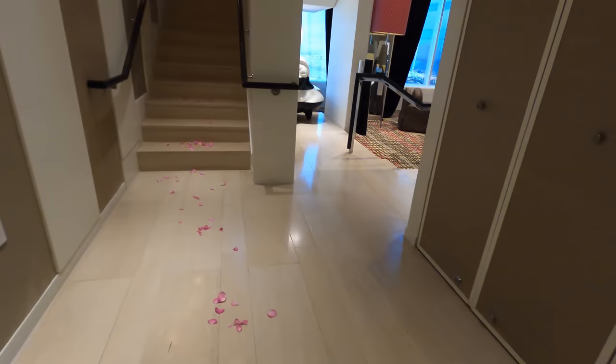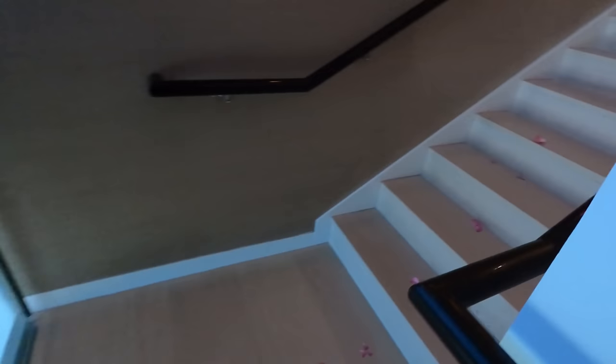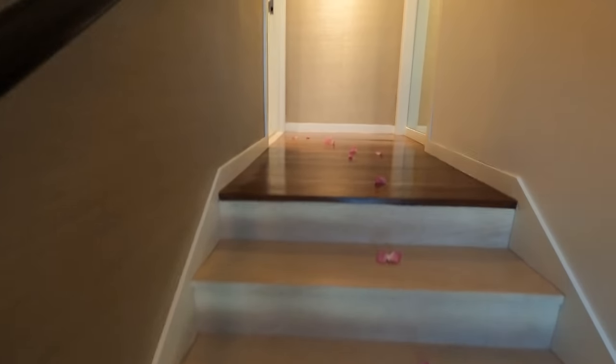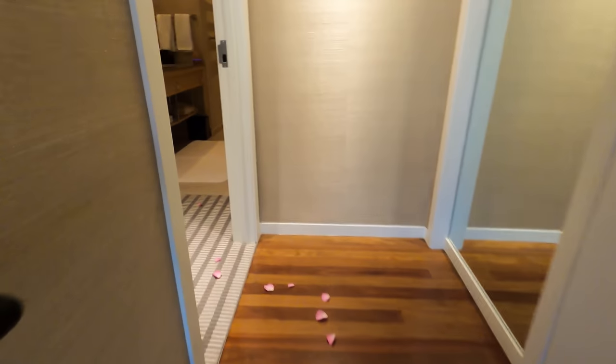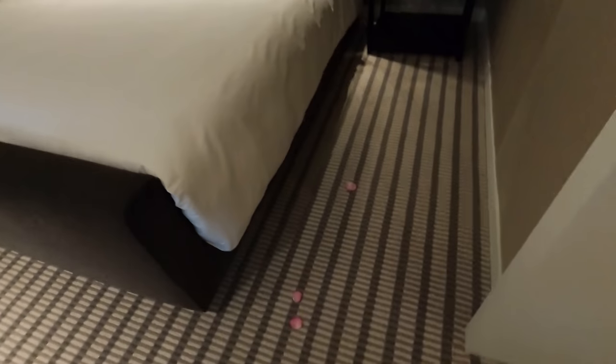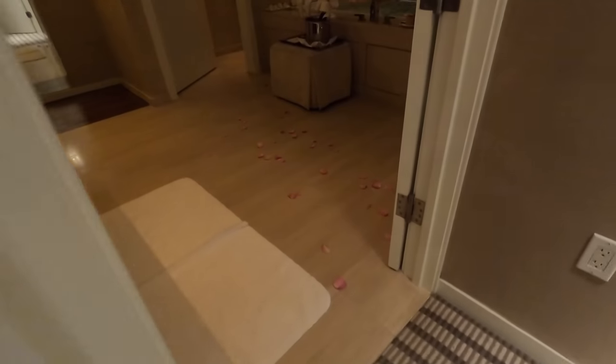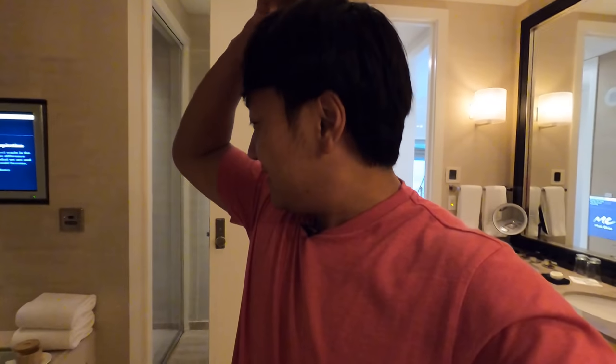Whoa. I mean, this is so lovely. Really didn't have to go to all that trouble for me. I just wanted a bath. Look at this. Rose petals leads to the bed. Let's see. Oh, no, here. Whoa, I swear I didn't ask for champagne. I wanted some tea. It was supposed to be tea. This is way too romantic. What? Chocolate covered strawberries.